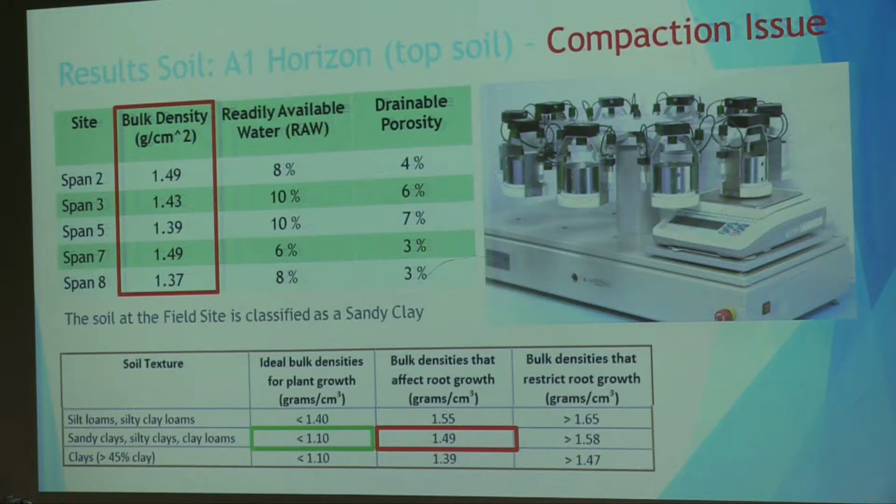Readily available water is the amount of soil water available to plants, and this was low in the study area. The readily available water for a typical sandy soil is around 30%. Drainable porosity is the volume of water that is removed and added as the water table changes in response to gravity, and this was also very low. The drainable porosity for a typical sandy soil should be typically 18 to 39%.